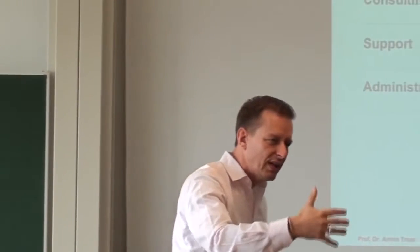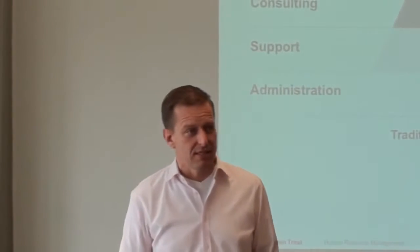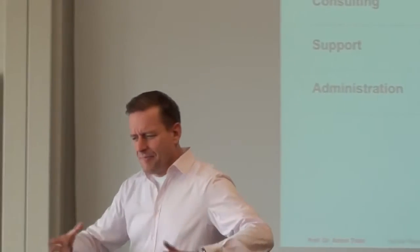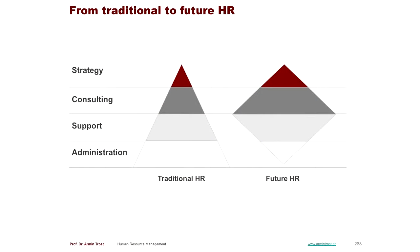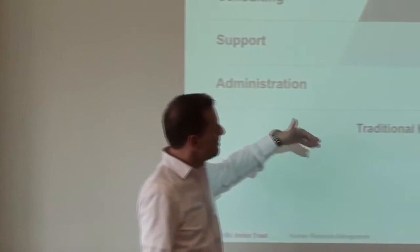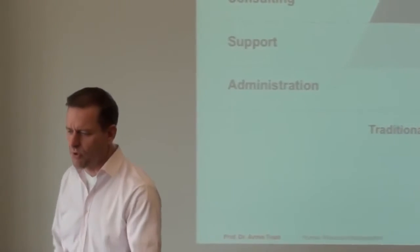Should we really change the strategy and enter the Asian market while we see that labor markets are rather difficult and our people lack the competencies for doing so? So this is strategy. Okay, so whenever you think of different activities HR typically does, you can always put these activities in one of these four boxes: either administration, support, consulting, strategy.